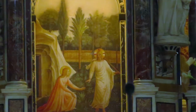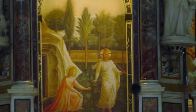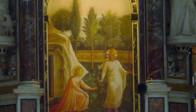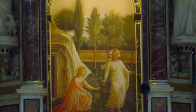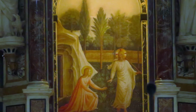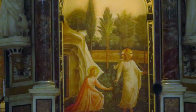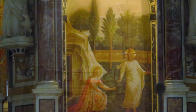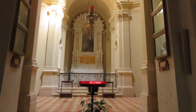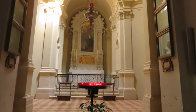In the sanctuary, we see a fresco by Fra Angelico of the risen Christ appearing to Mary Magdalene, the patron saint of the Duomo. If this is a Fra Angelico original and not a copy by a later artist, it would date to the mid-15th century, some decades before Angela's birth. Of special interest is the side chapel dedicated to Saint Angela. It has a few items worth pointing out.